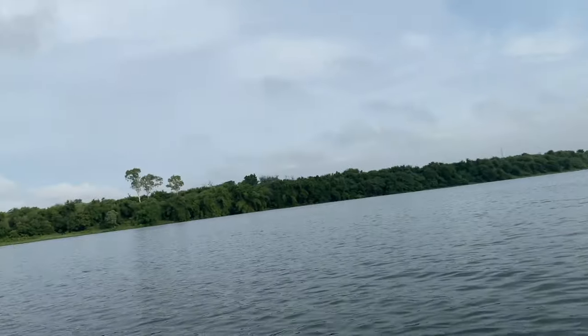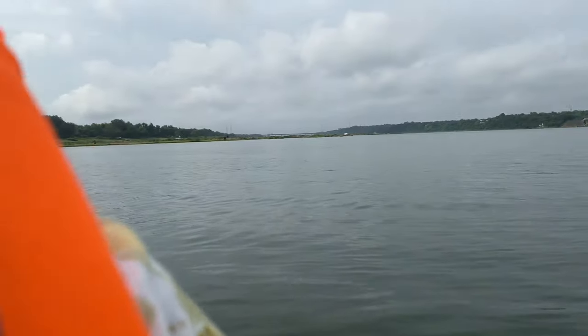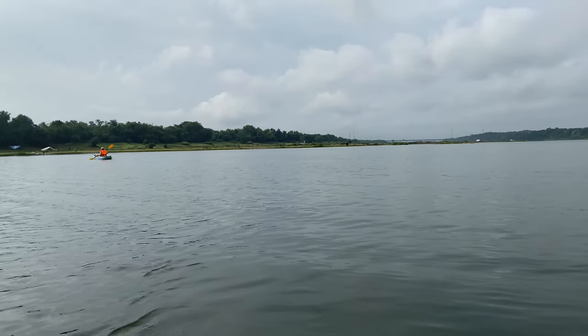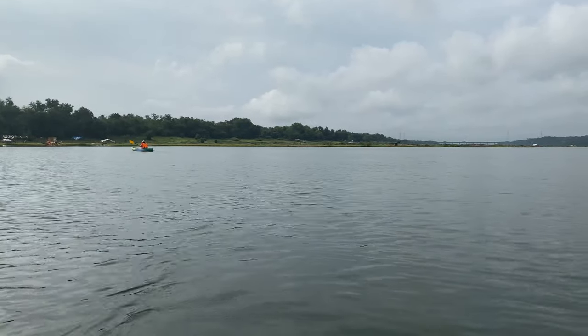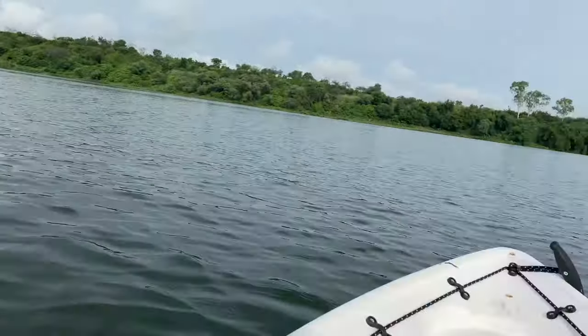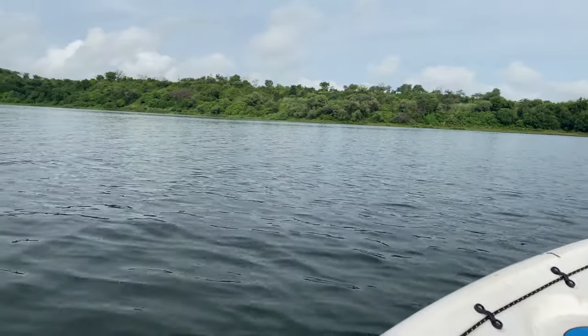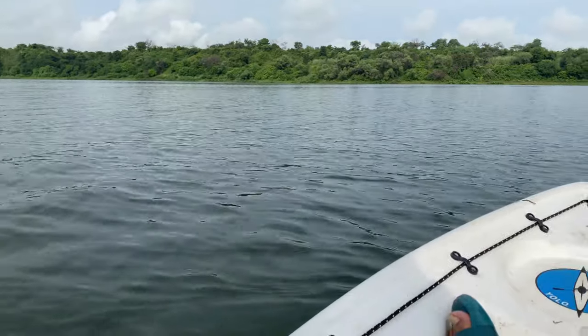We are somewhere at the center. I don't know where we are right now, but this is how it is. Look at that. That's how you do it. Do you see it in the camera? Okay, so great experience overall. We are having a 2-hour session over here. I'm going backwards for no reason. Maybe because of the flowing water.